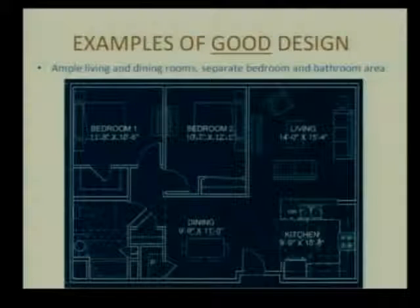And this is an example of a good unit design. The bedrooms and the bathroom are over kind of in one area, and you can get to the bathroom without going through the dining, kitchen, living area. And there is ample dining room and ample living room.